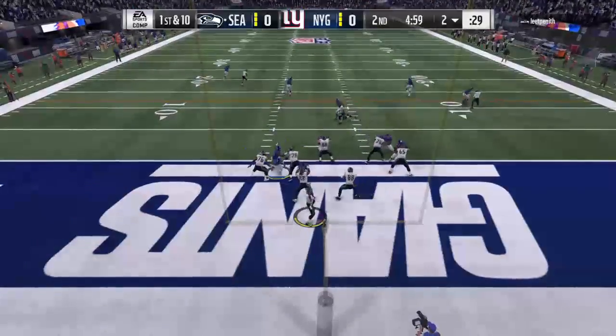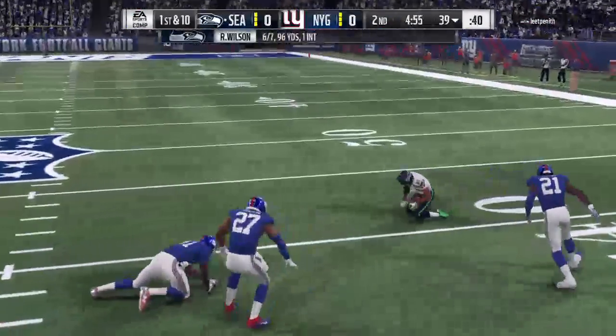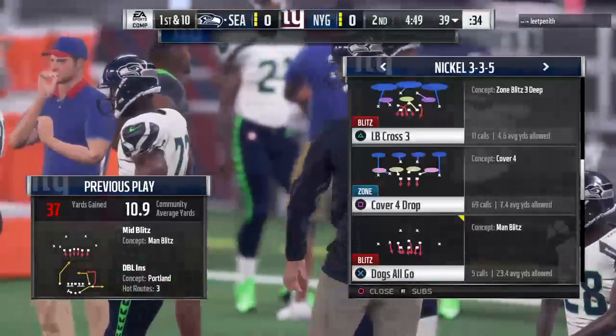Now Wilson back into his end zone. He's going to sling this deep and got his man complete. And he'll be taken down just shy of the 40. And give him a gain of 37.